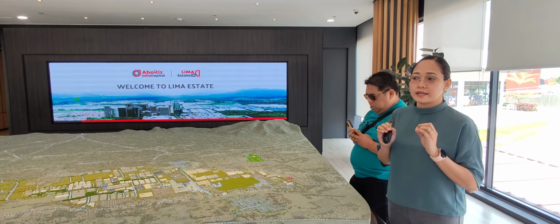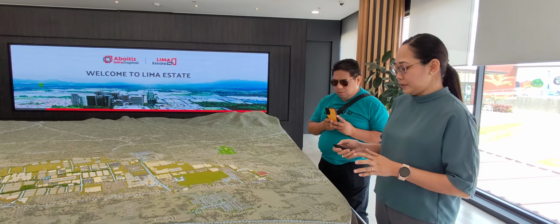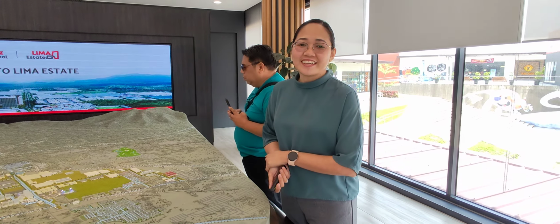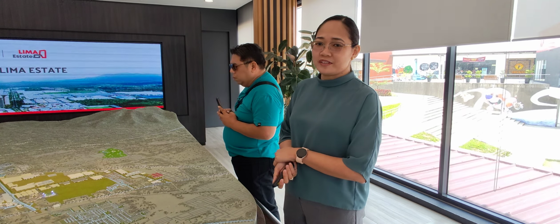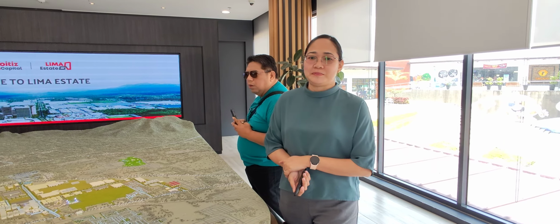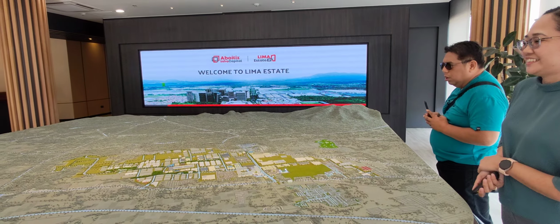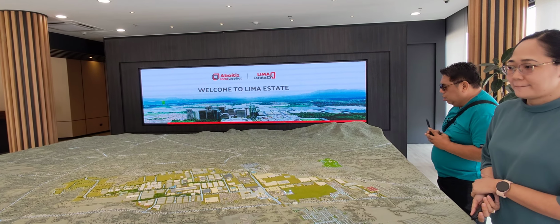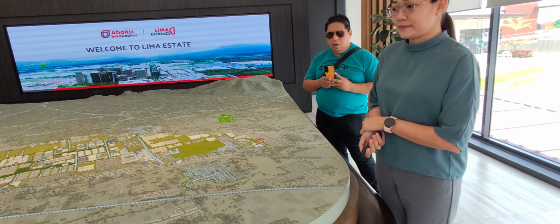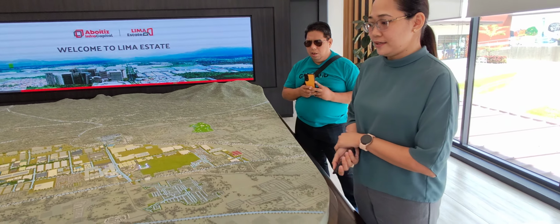Makita nyo the exact development that we have. Okay, just for an intro, our speaker, pakilala ka muna. You are? Good morning, my name is Gina De Jesus. I'm one of the International Sales Director of Aboitiz Infracapital Sales Department. Okay, so again to all our listeners, guys, nandito tayo ngayon sa Aboitiz Infracapital at Lima Estate. So we're going to have a presentation with their projects.